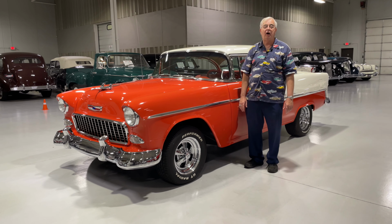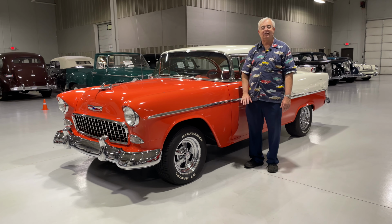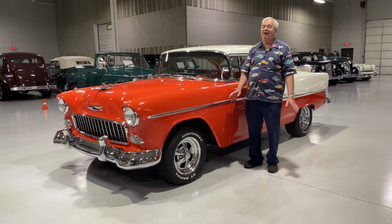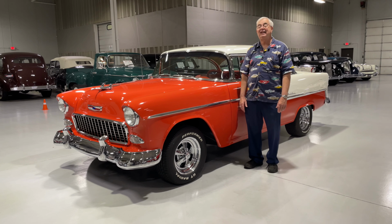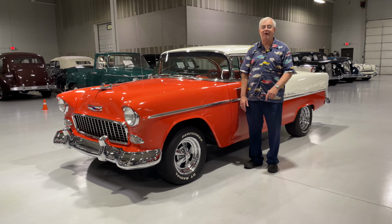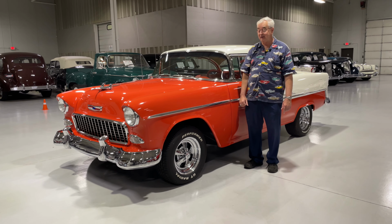Beautiful chrome work all the way around. Look at the bumper. I love the grille, 55 Chevy. Uncle Alfred had one when I was a kid, and it was our dream car to get a ride in Uncle Alfred's car. And he gave us many a ride, so lots of good memories were made back then. Hey, lots of memories can be made with this one yourself as well.